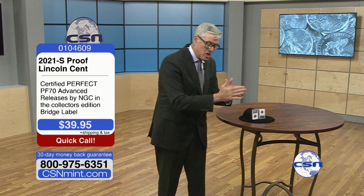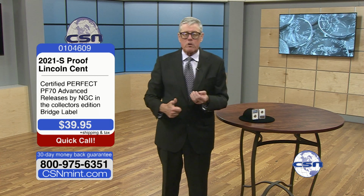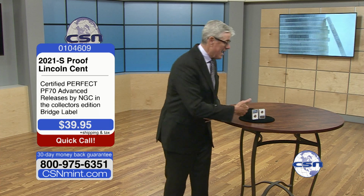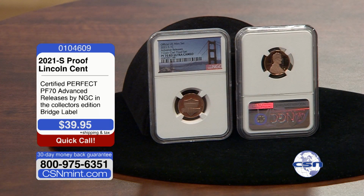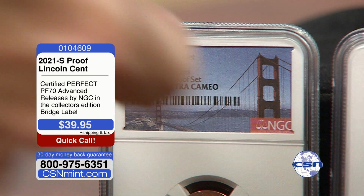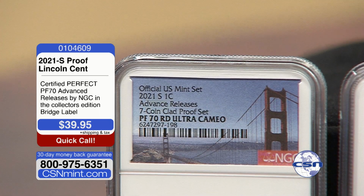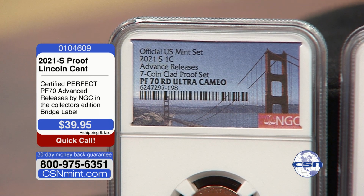Because of that entire process where this coin has to be chaperoned basically from the mint until it gets in a holder, it is very expensive. That's why the average cost just to certify for the 18 people in the entire world that can get advance release, just the cost for the certification without coin or anything else at NGC, is $40 to even $50 per coin. So for literally less than the cost of certification, you can own one of the single most desirable Lincoln Cents that has ever been released by the United States Mint, because it is advance release, it is perfect, that you see right there. It is ultra cameo.